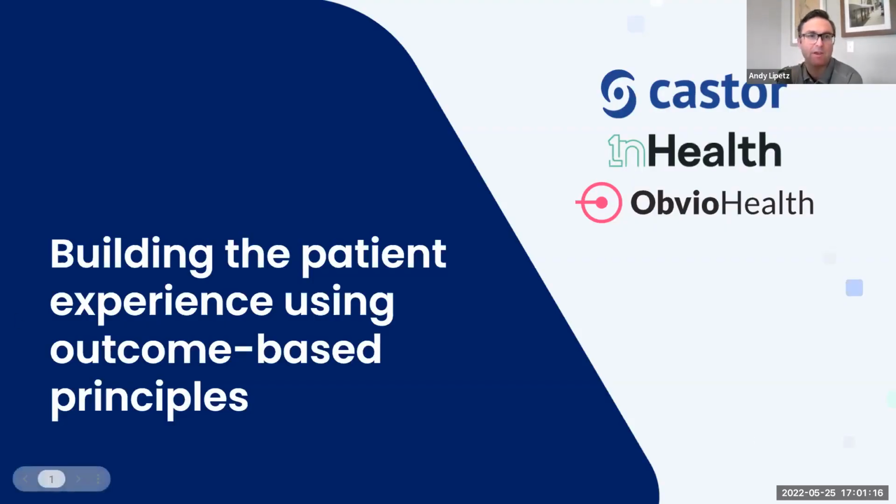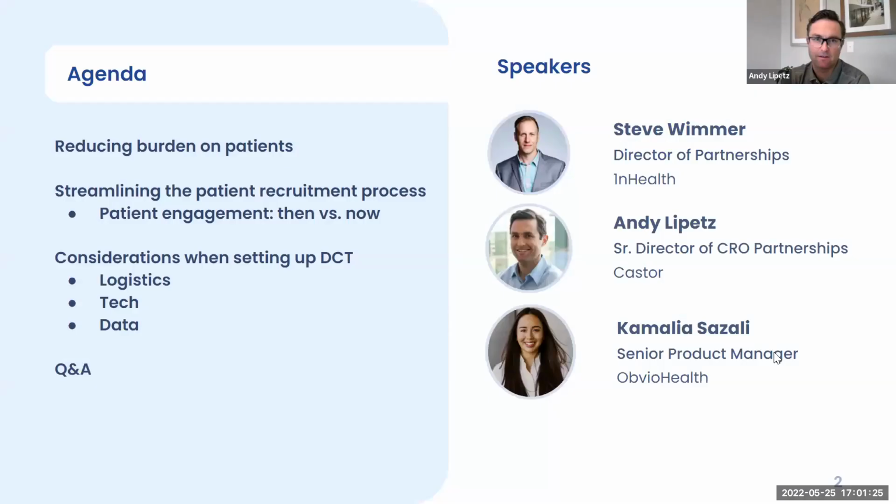This is Building the Patient Experience Using Outcome-Based Principles. Why don't we move on to the agenda slide? So you can see our agenda here. Topics revolve around how to design the best experience for patients, sites, and researchers to get to the outcomes we want. You can see we've got a packed agenda here, and I've got two great speakers joining me today.